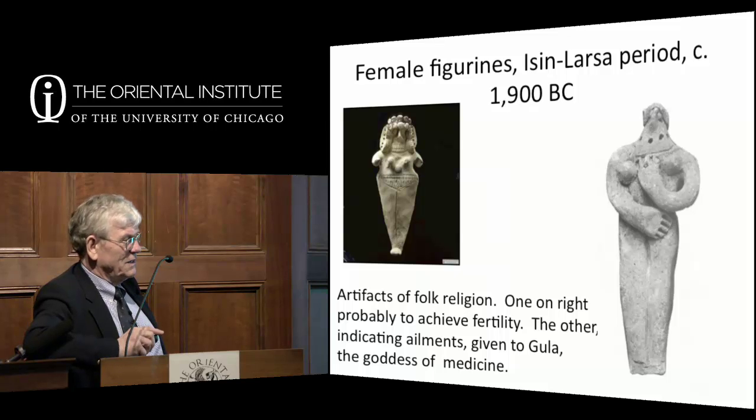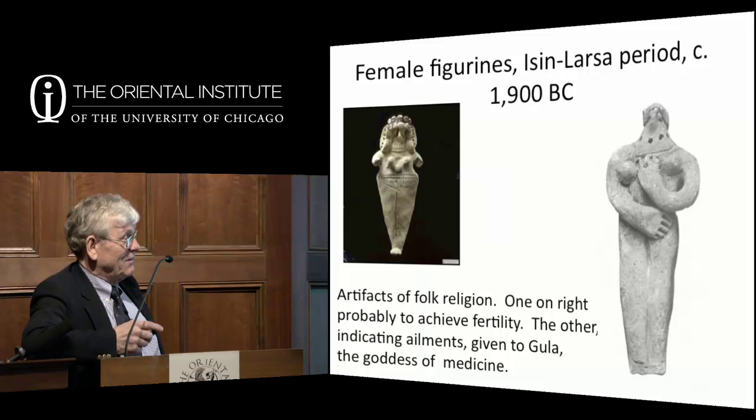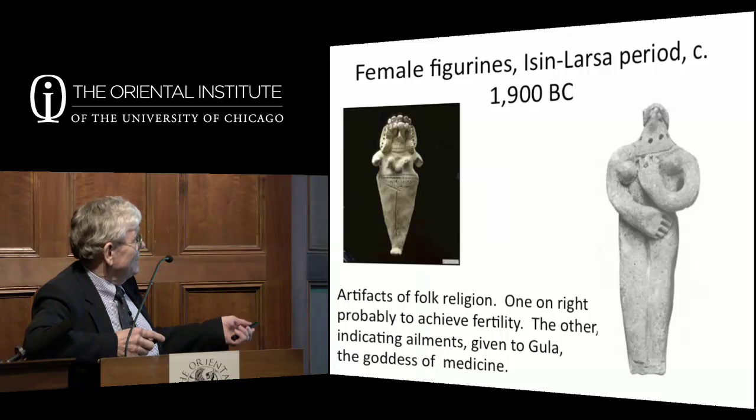Having children is extraordinarily important. Having children in a society such as ancient Mesopotamia or current Near Eastern societies is extraordinarily important, especially in situations where if you don't have a male child to carry on the line, there may be a second wife, or there may be a divorce, and you'll have a different wife. So fertility and praying to have children, especially male children, is extraordinarily important. And we think that these are somehow related to that. It hasn't completely been worked out.